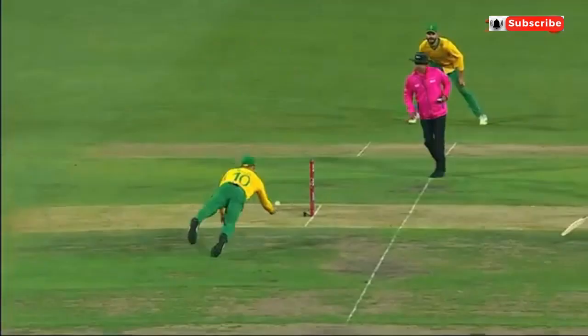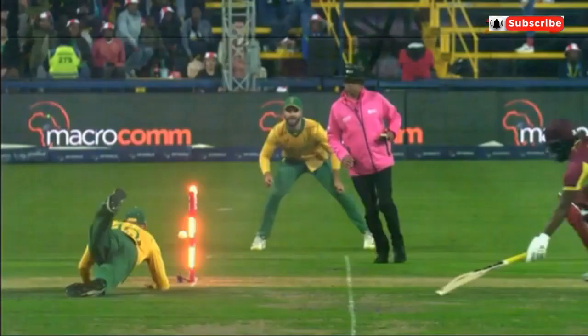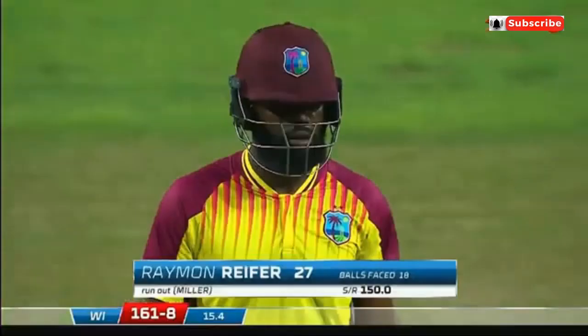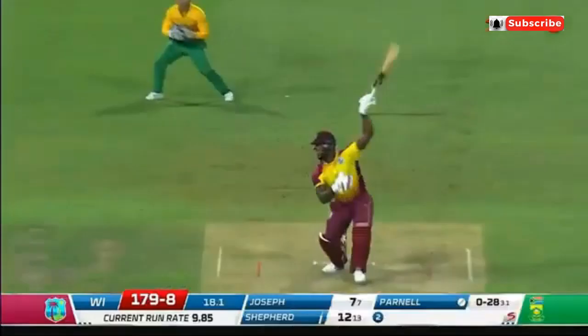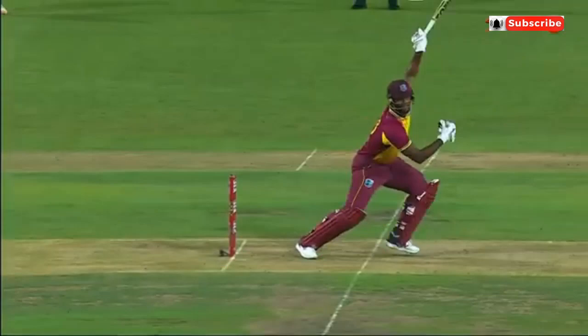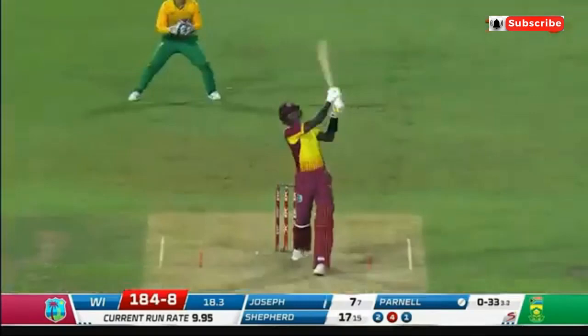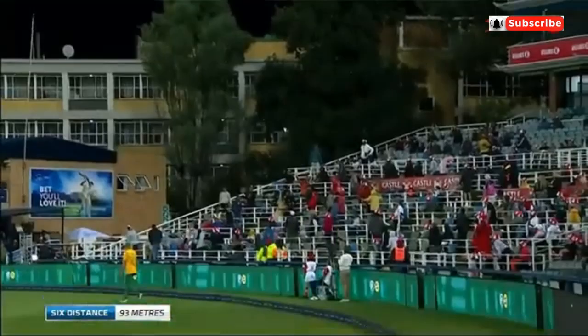15.4. Rabada to Shepherd. Out, R. Reifer run out. Mix up, direct hit and out. 138 kilometers per hour, extra bounce from a length. A squared up Shepherd taps it towards mid-wicket off the inner edge. A yes-no situation and Reifer was always halfway down. Does turn around and tries his best but can't get back in time. Superb stuff from Miller. He ran, collected the ball and fired in an underarm throw despite being off balance, hitting the bullseye at the bowler's end.